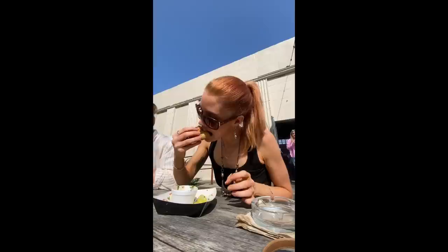Then we got these mushroom birria tacos. Again, these were delicious. These were so messy, but I just think messy food adds to the fun and makes it taste even better. These were filled to the very brim. Guac was slopping all over the place, but it was a great time. I had a lot of fun. 10 out of 10 would eat again, and the mushrooms were very succulent and delish.